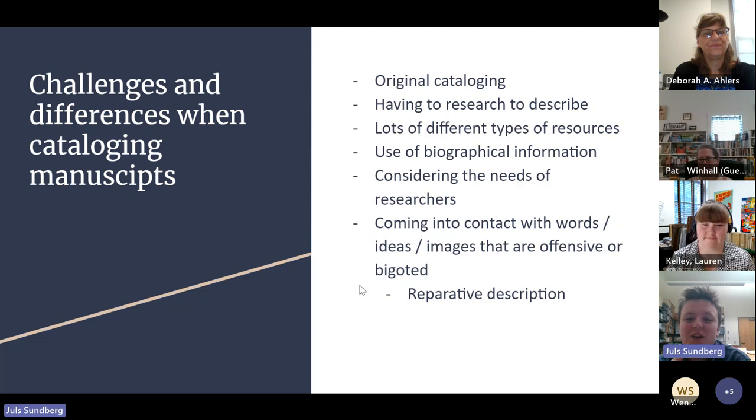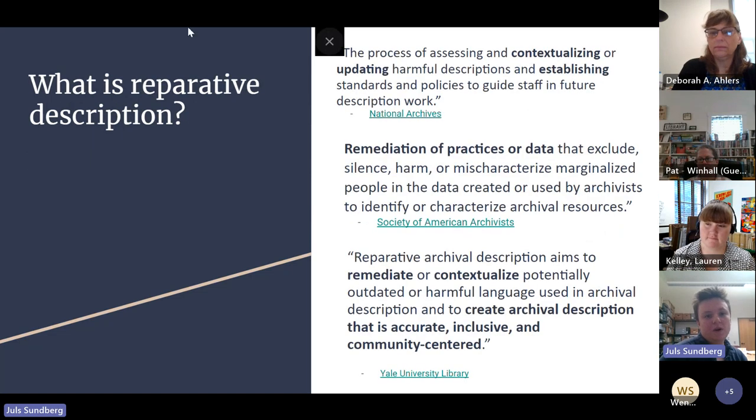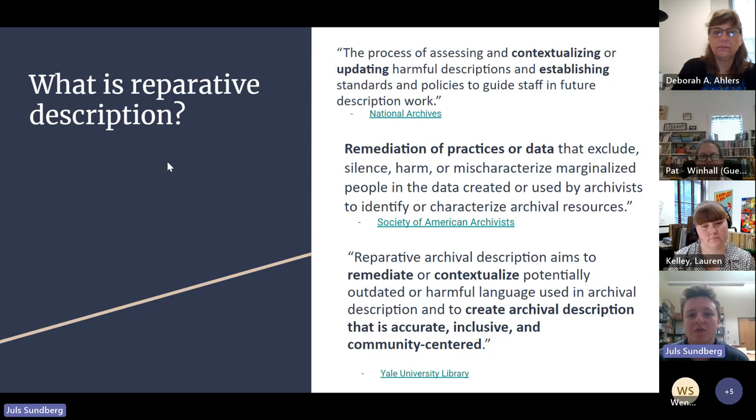And the flip side of that is, since we are cataloging archival material, I am fairly frequently coming into contact with words or ideas or images that are dated or offensive or bigoted, all of the above. The kind of thing that's used to address that, which some or all of you or none of you might know, is reparative description. And that's something that I looked into a lot when I was in school. And I think it's a really cool part of our field.